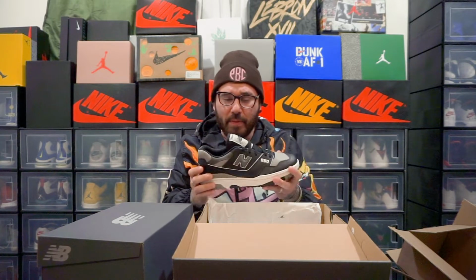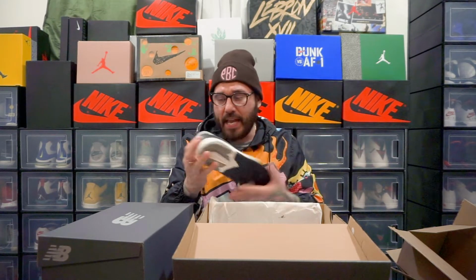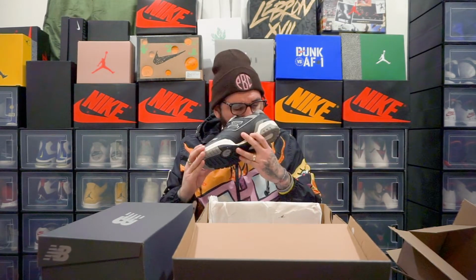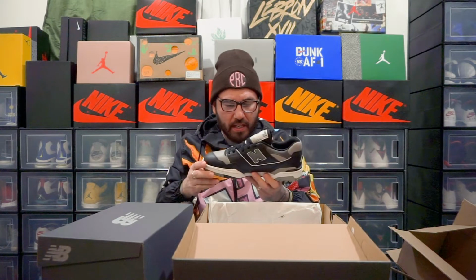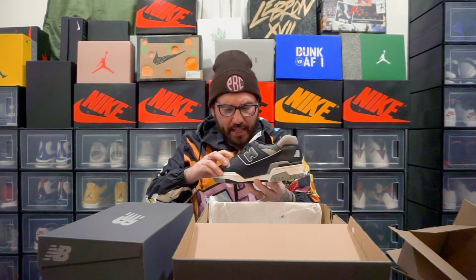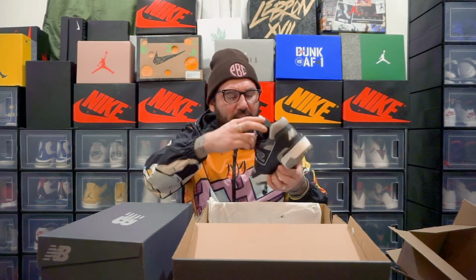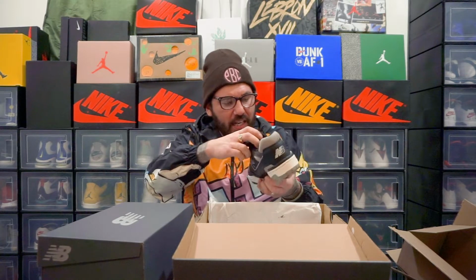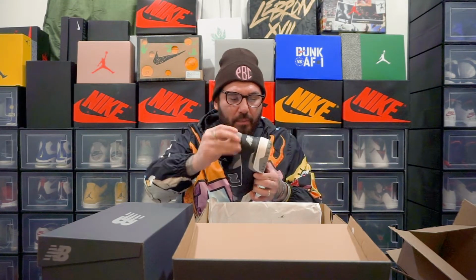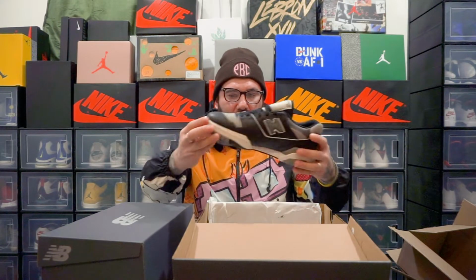If you can get yourself one pair, I highly recommend getting some New Balances. The 550s, there's a bunch of the New Balances that are fire, but these right here, now seeing them in hand, just beautiful, man. Just the leathers, the different leathers. You got a canvas mesh material down here, a nylon tongue, canvasy up here on top, this rugged rubber type material. Man, this is clean, dude.